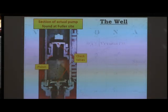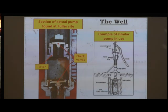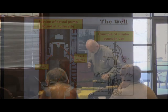So early on, one of the first things I found right alongside these timbers was part of a reciprocating pump, and this is how one of these pumps typically was used. There's a reciprocating rod that goes down the center of the pump. There's a piston inside the pump, and this is the actual pump that we found. I actually sectioned it on my saw. I'll show you how it looks.